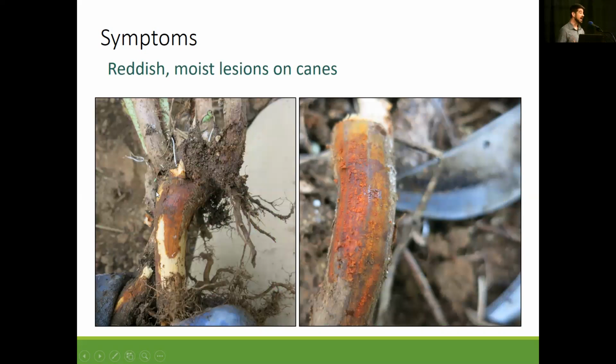And finally, where I am isolating from is down near the base. You can see on the root here on the left-hand side, there's this nice lesion after you scrape off the bark. That is the ideal place to isolate Phytophthora. And then on the right is this delicious, juicy red lesion. And you scrape under the bark, you can see a little bit of water oozing out. Very, very characteristic Phytophthora lesion, and the Phytophthora practically leaps out of these into Petri plates.